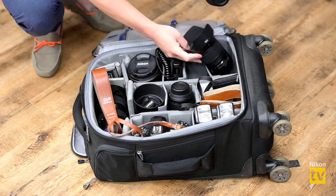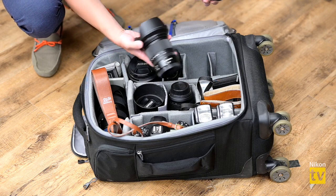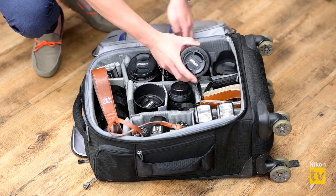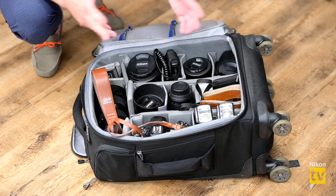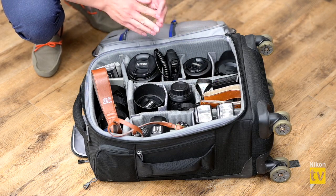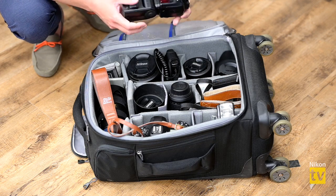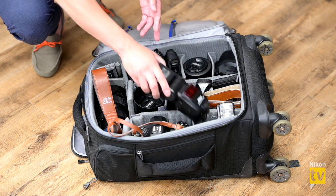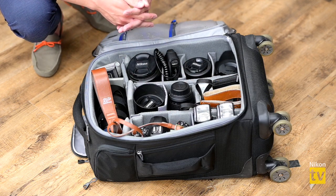I've also got tucked in here the 24-70 f/4 Z lens. Sometimes I like to use that at weddings or events as well. And then over here I've got two flashes. It's always good to have a backup of everything. What flashes are they? These are the SB-5000, and I love these ones because they're more compact than the other Nikon flashes. And they also have the built-in wireless capability, which is really, really nice.